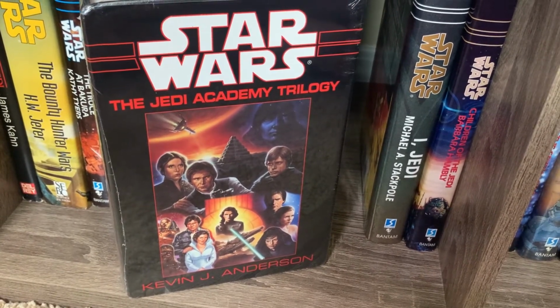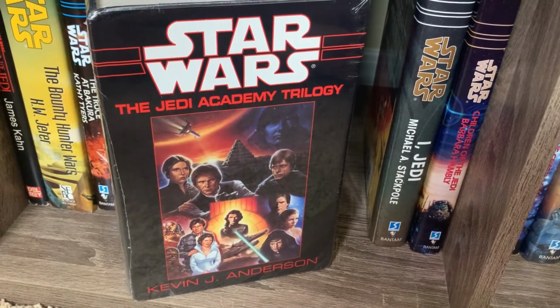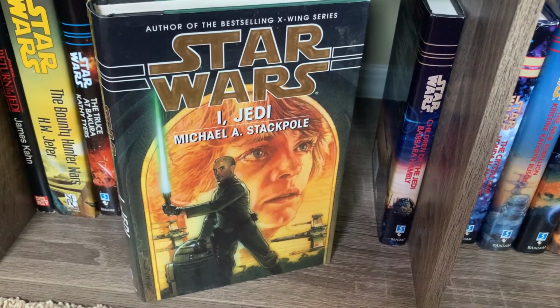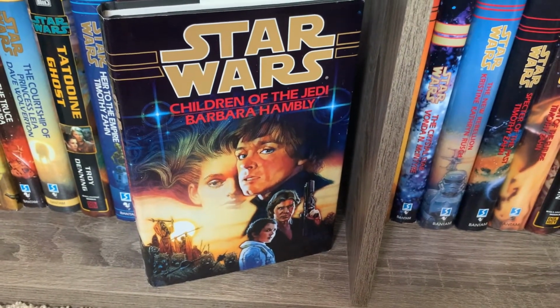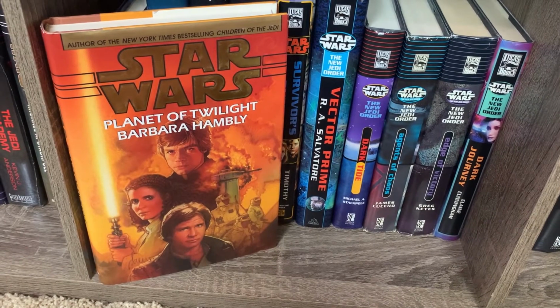If you're looking for a SFBC hardcover to just start out with, you can pick this one up for between like $20 and $40 depending on the condition. My copy of I, Jedi is in the standard sized hardcover format. And we have Children of the Jedi. I have this in SFBC hardcover. Planet of Twilight, which this is in standard size.